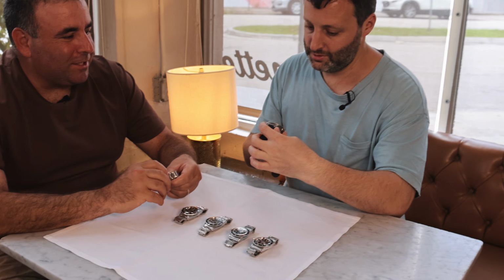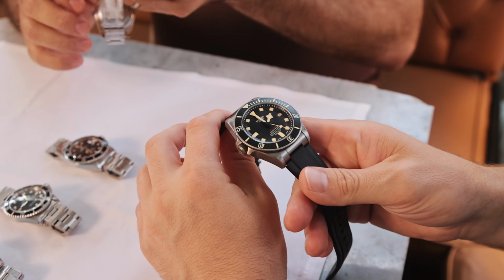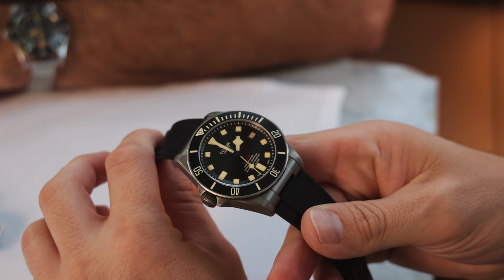Pelagos. It's vintage inspired. Dude, I love this watch. I like it a lot. I hadn't worn it for a long time, and I started wearing it recently on the rubber instead of the titanium bracelet. And it's great for the kitchen. It can take a beating.